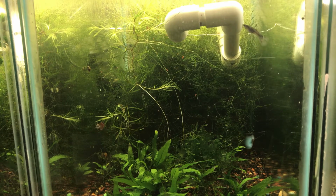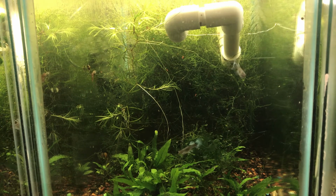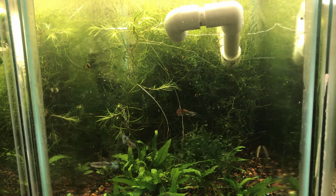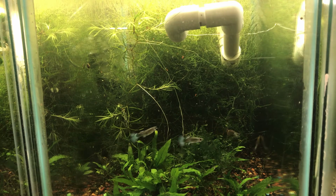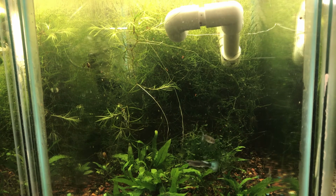The males I'm pretty impressed with. The females I'm still happy with. I'm just shocked that they aren't red. That is kind of strange, that red platinum mosaic guppy females are blue. But we'll see how that goes, like I said.